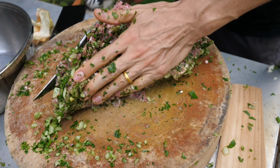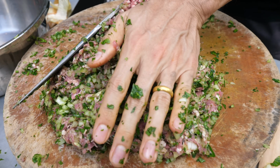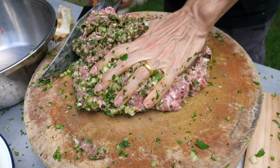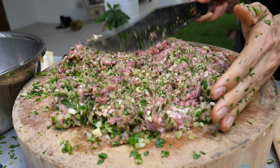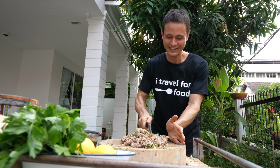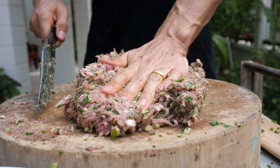And I remember specifically in Lebanon at this place, I could notice the kofta. They were so green. They literally were just green on the grill. And that's what you're looking for. You want enough parsley so that they're green. As you're mixing and chopping, do be very careful of your hands. I think the meat mixture is pretty well mixed in.